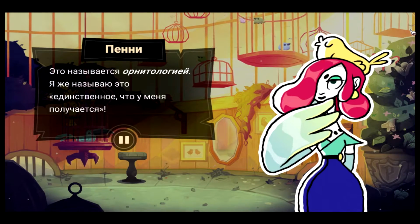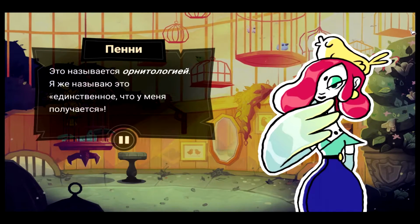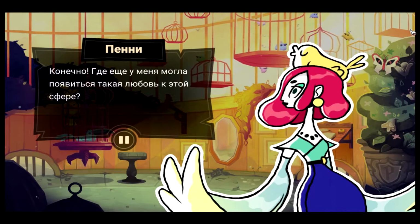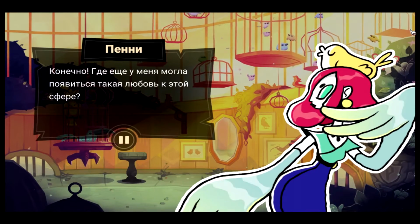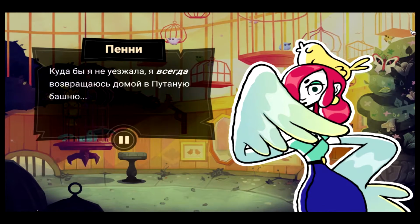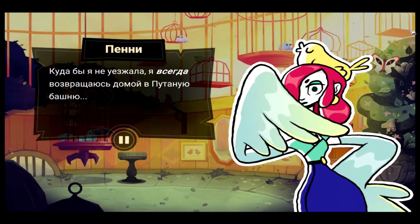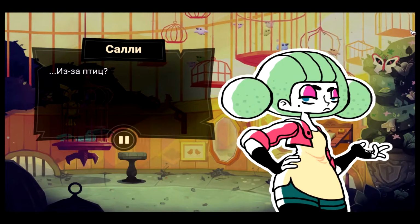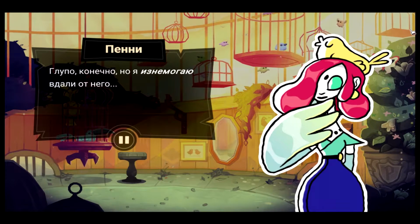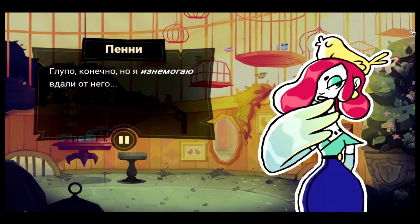Ornithology, they call it. I call it the only thing I've ever been good at. And have you studied the birds here at Tangle Tower? But of course! Where else do you think I developed my love? No matter where I go, I always find myself coming home to Tangle Tower. Because of the birds. Oh, no, because of him! Silly to admit, but I suppose I can't bear for us to be apart.